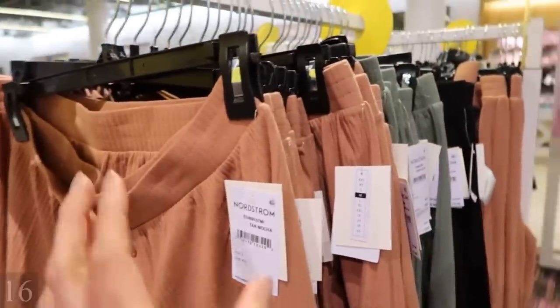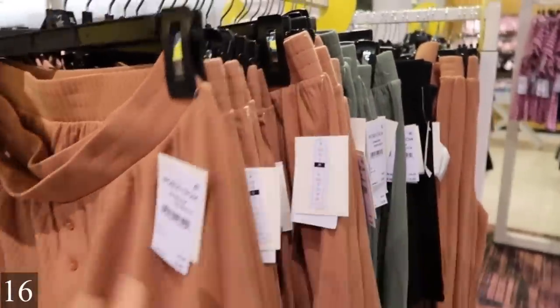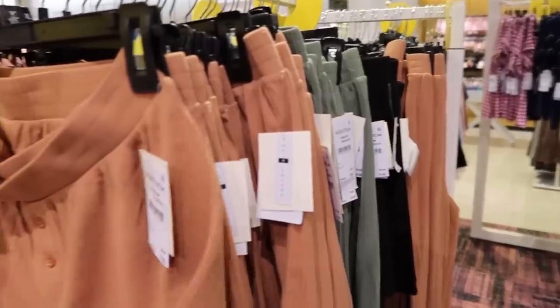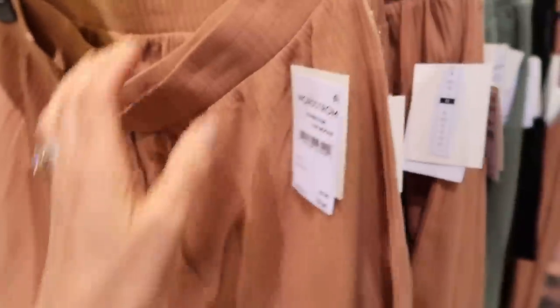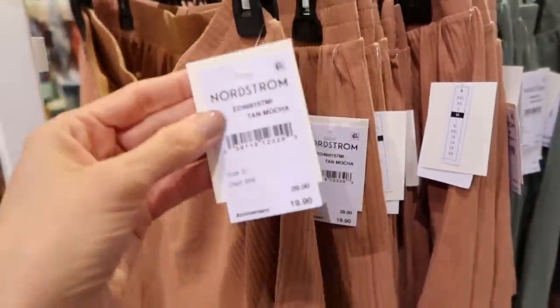By the way, this Nordstrom doesn't have a home section. I was expecting to see blankets and towels and stuff like that. No, apparently this Nordstrom doesn't have a home section.